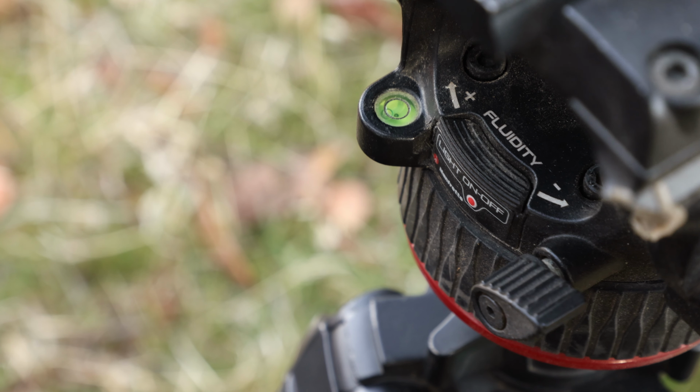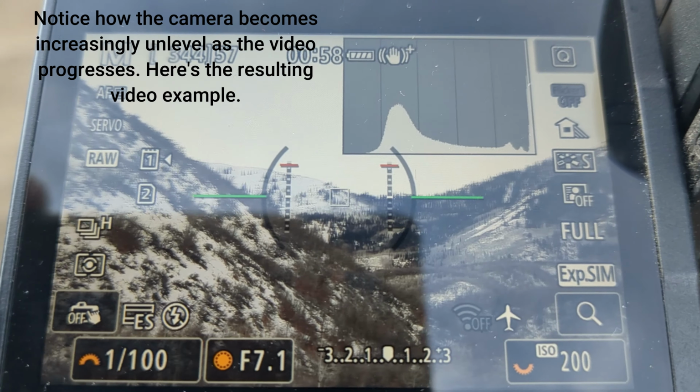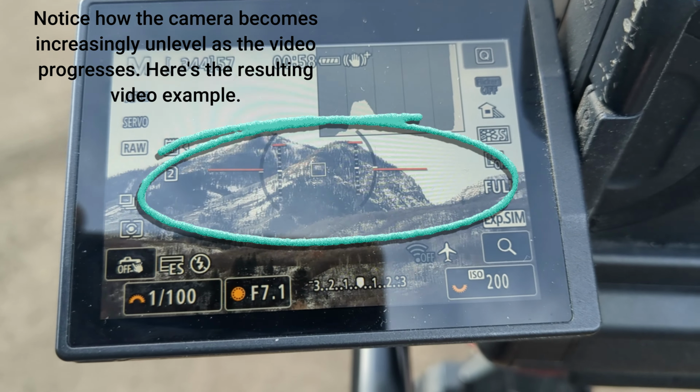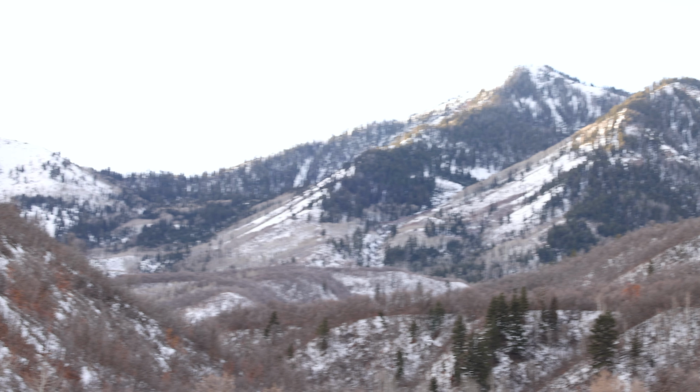Another mistake that I've made too many times is not leveling my tripod head before I start filming. If your tripod head is not level to begin with and you begin to pan a moving scene or subject, your resulting video will become increasingly crooked as you pan. So before you start filming, take the time to make sure your tripod is level.